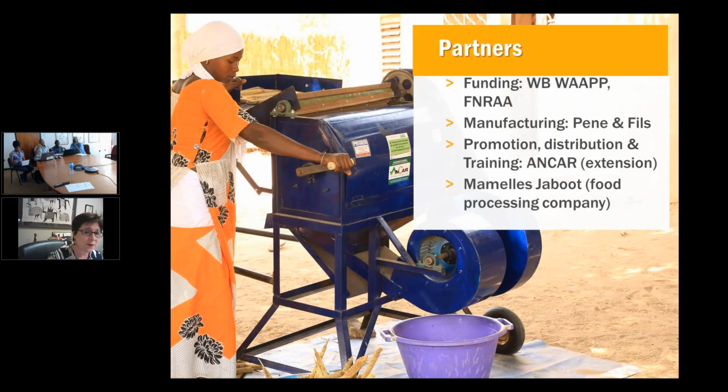And of course, Mamed Jabout is one of the national food processing companies that's already working with USAID and the World Food Program and others to supply the national market in Senegal, and has a commitment to support smallholder farmers along the way. And these partnerships just leverage the potential in a real way.